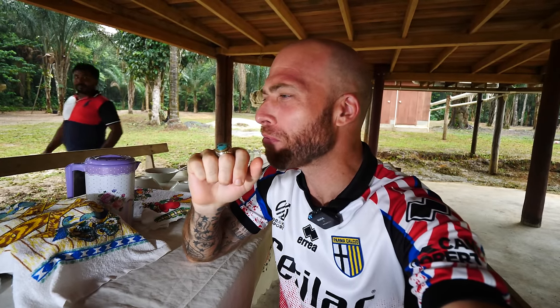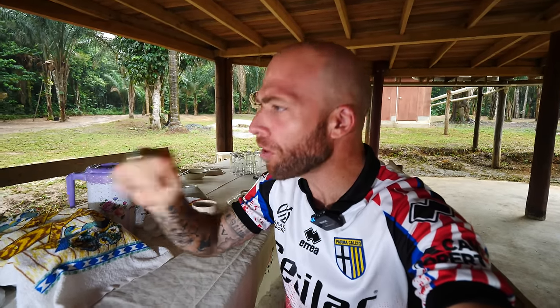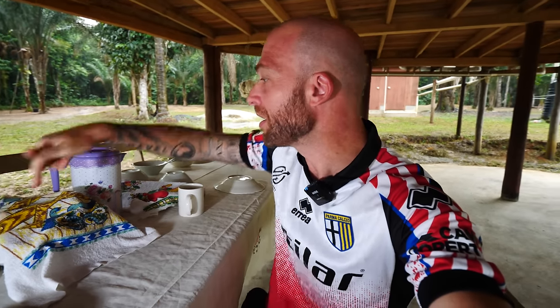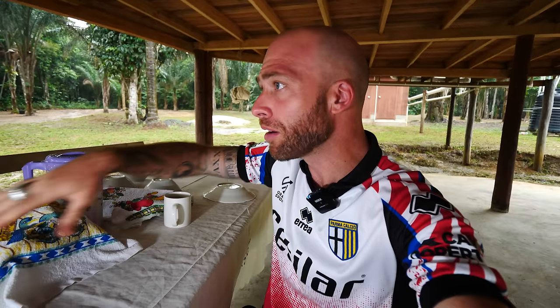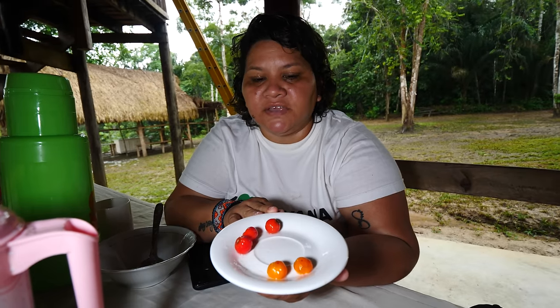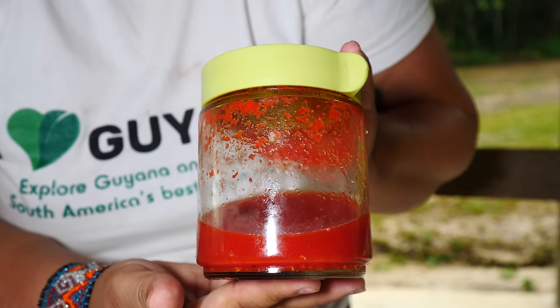That's really hot. But nice. Good burst. Lots of seeds. That's where the spice is. And everything here has piwari? No. The peppers are usually kept separate in some cases because some people may not be able to take the heat of it. But most Guyanese will tell you that the meal is incomplete without some pepper.